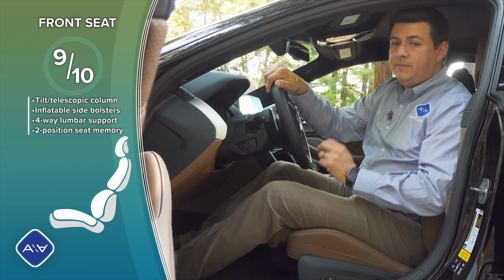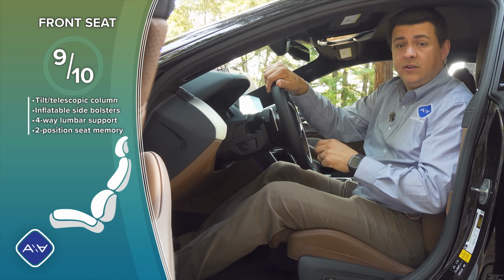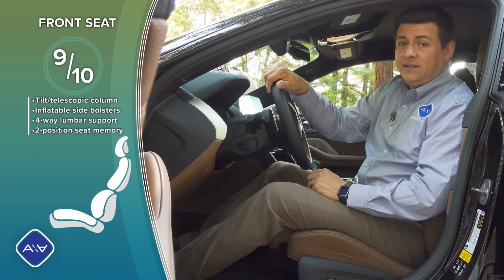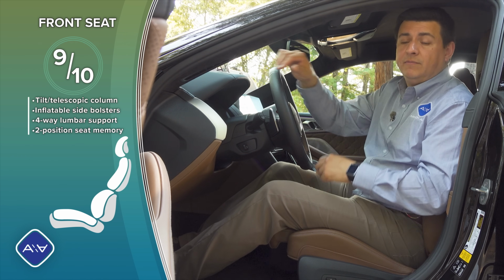I found front seat comfort to be a little bit higher in the Mercedes-Benz CLS and also a little bit higher in the Porsche Panamera, although remember, the Panamera is going to be a great deal more expensive than this if you want the same level of performance.